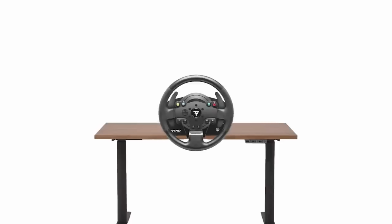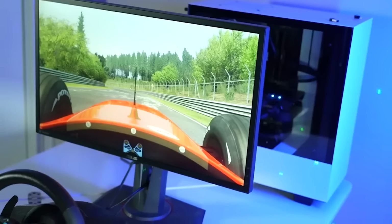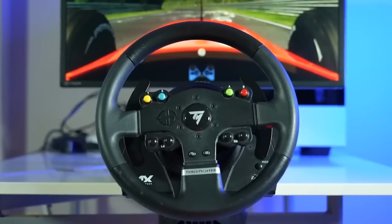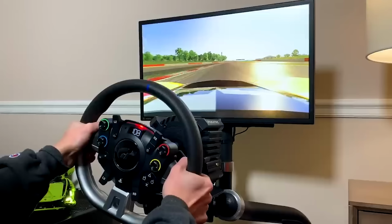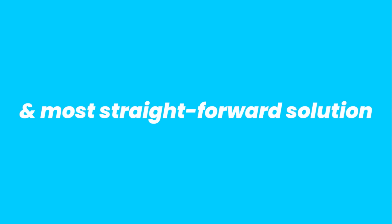More than just console use though, a single screen setup is also recommended for those tight on space, content creators who will find it easier to capture in-game footage, and those on a tight budget who can't shell out enough for 3 screens or a pricey ultrawide monitor. At the end of the day, a single screen setup will not be the most immersive, but it will be the easiest, most attainable, and most straightforward solution.